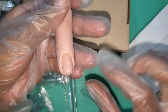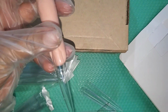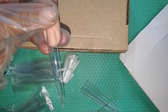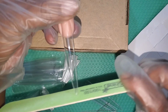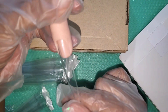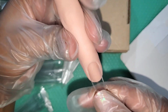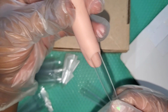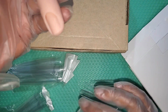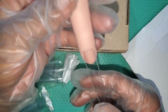And there you have it. Your finger is ready to practice. Just testing that I can file without it popping out or anything like that. And yes, I can. I'm trying to find the right size here. I'm definitely looking forward to practice now that I have these.